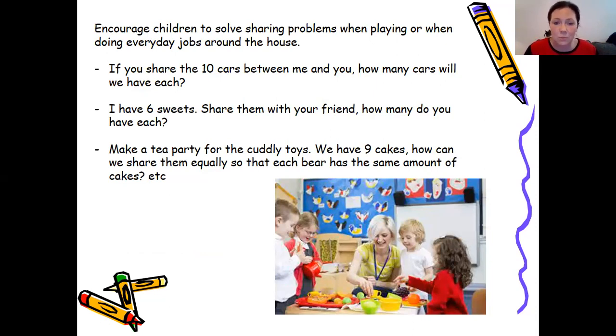So when they're playing with their toys or in role play or whatever, you can give little scenarios like if you've got 10 cars, if you share them between you and me, how many cars are we going to have each? You could also reinforce that with what we talked about with more or less or the same and fair and unfair. Is it equal? Is it the same? Have we shared them out equally? I have 6 sweets, share them with your friend. How many do you have each?